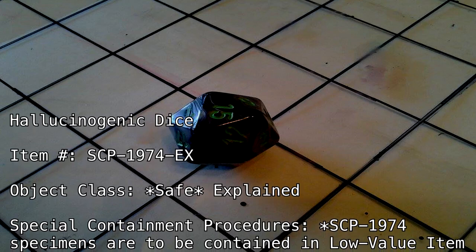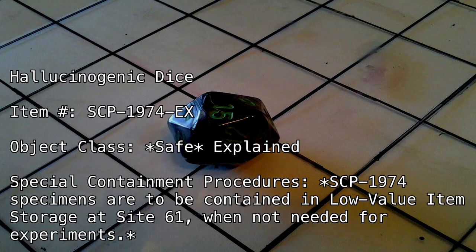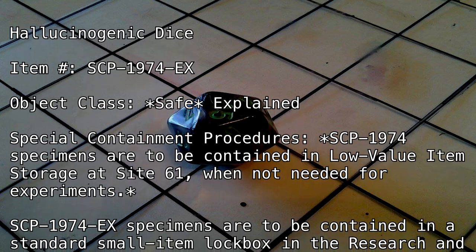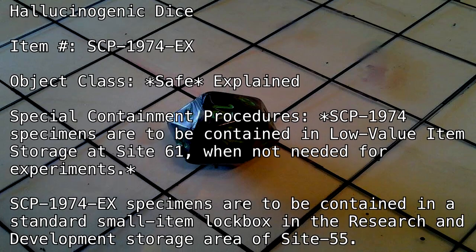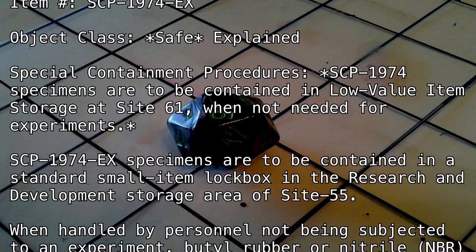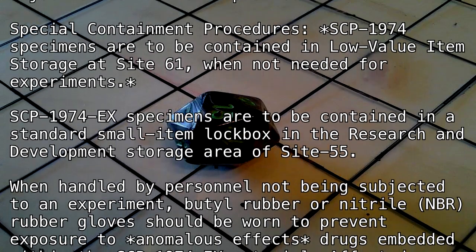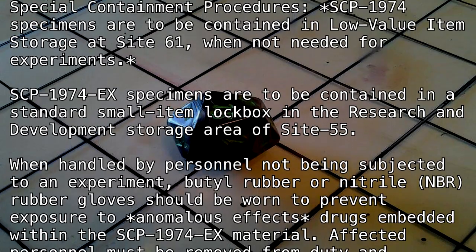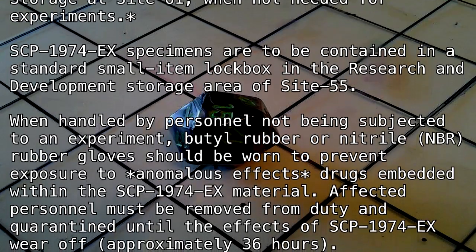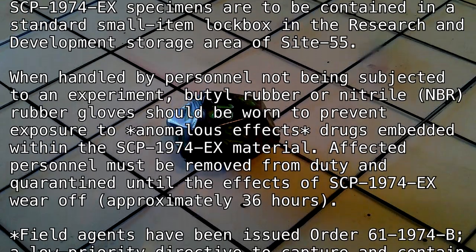SCP-1974 specimens are to be contained in low-value item storage at Site-61 when not needed for experiments. SCP-1974-EX specimens are to be contained in a standard small item lockbox in the Research and Development Storage Area of Site-55. When handled by personnel not being subjected to an experiment, butyl rubber or nitrile (NBR) rubber gloves should be worn to prevent exposure to anomalous effects, drugs embedded within the SCP-1974-EX material. Affected personnel must be removed from duty and quarantined until the effects of SCP-1974-EX wear off, approximately 36 hours.